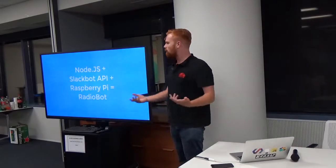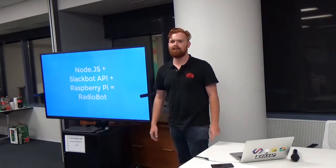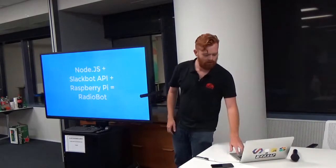I built a Node.js Slack bot that runs on Raspberry Pi that basically plays internet radio. It was just a little Christmas side project. Thought I'd bring it along. Well, actually not bring it along because I'm far too lazy to disassemble it from home and bring it in. Also Wi-Fi.